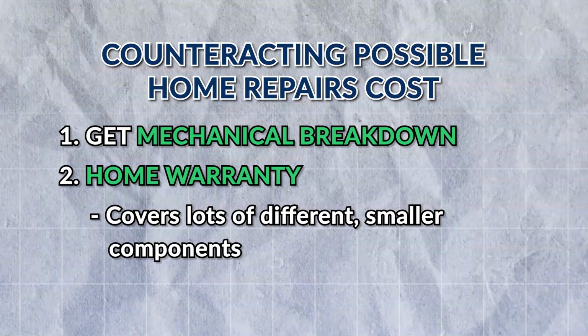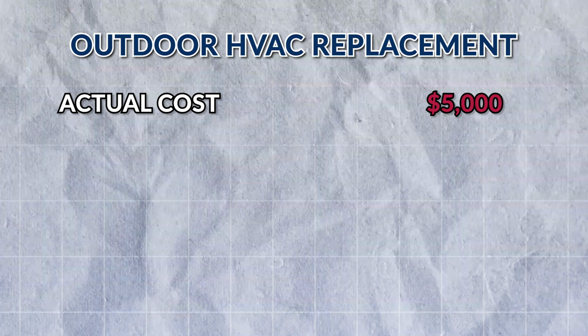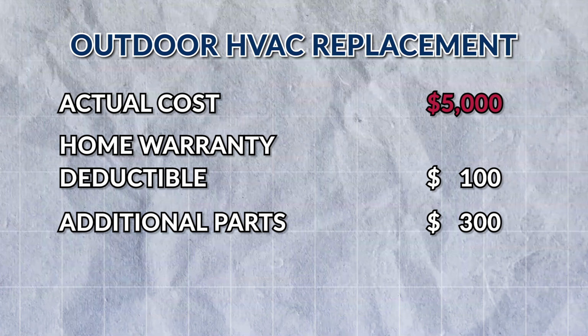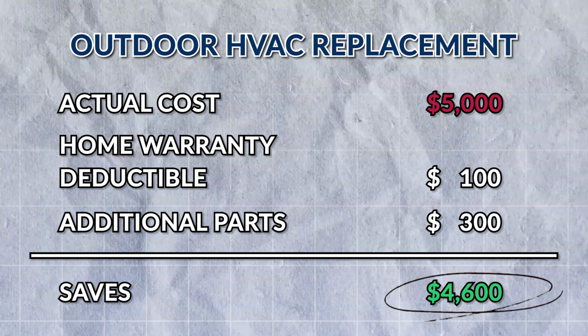So with this home warranty, I'll give you some really good examples of what I've personally used it on. When we had our outdoor system replaced, I didn't go through the mechanical breakdown because it cost me less to go through the home warranty. The outside system would have cost me $5,000 to replace. I had a deductible with the home warranty, which was $100. And then with the additional parts that they were changing out, like the new pad, the new line set, the extra Freon, that only cost me a total of $400. So to go from a $400 out-of-pocket expense versus a $5,000 expense, that's a huge savings. That home warranty only cost me $500 a year.